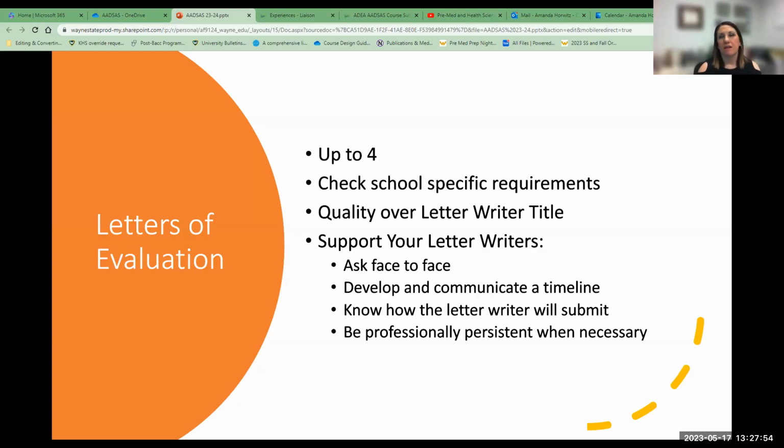Once you've identified that maybe it makes the most sense for you to get 2 professors, 1 science, 1 not, a dentist, and then you decide to have your supervisor at work write 1, right? Once you decide on the 4 that you're going to ask, take a good look at who they are and what your relationship is with those people, right? You want quality over a letter writer title, right?